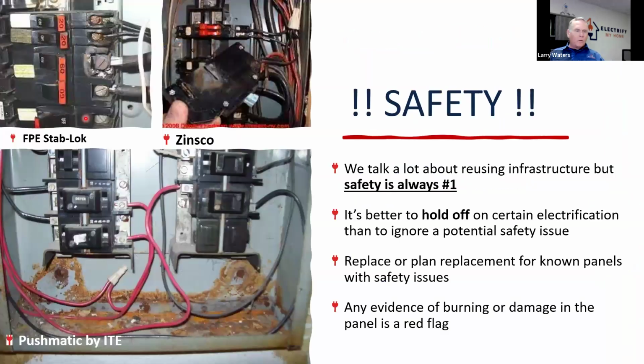Okay. So the other thing we need to worry about is safety. We talked about that a few minutes ago. There are some electrical panels out there that are notorious for being potentially unsafe. And I run into Zinsco panels out there in the world all the time that are fine. I always talk to my customer about them. These panels were from the 70s. If you do the math, the 70s were 50 years ago. So you have a 50-year-old electrical panel. Nothing else in your house is 50 years old except for your house itself, right?